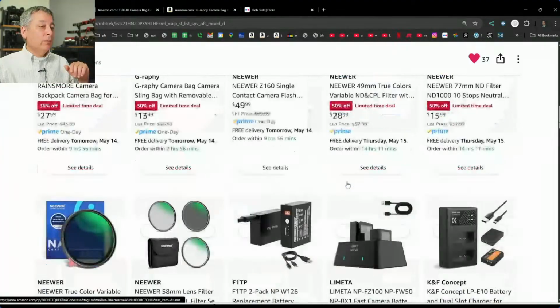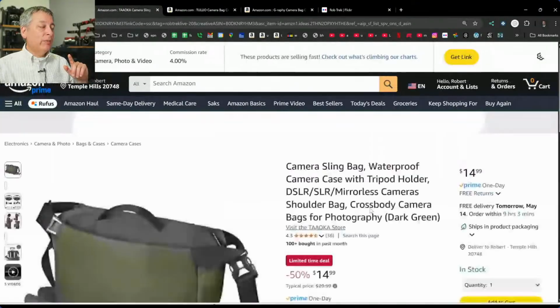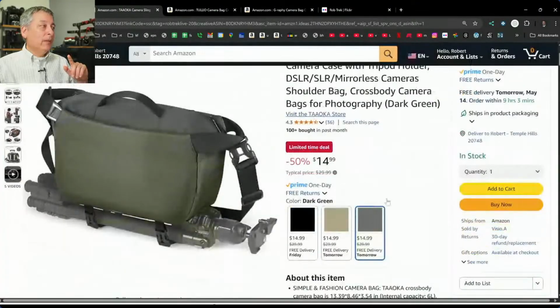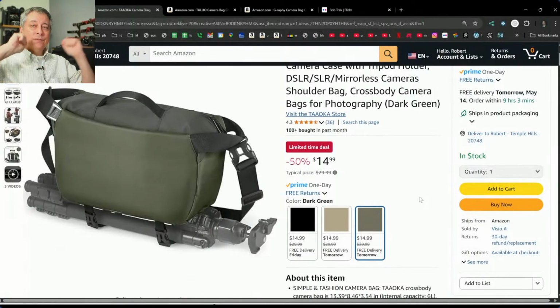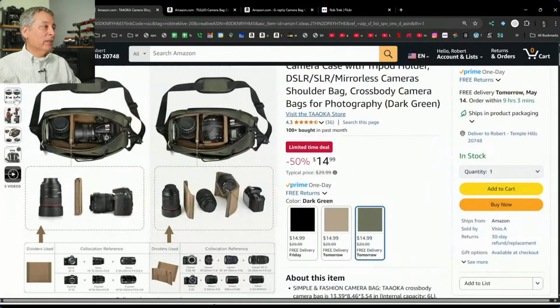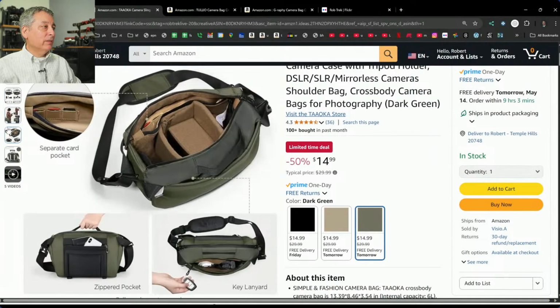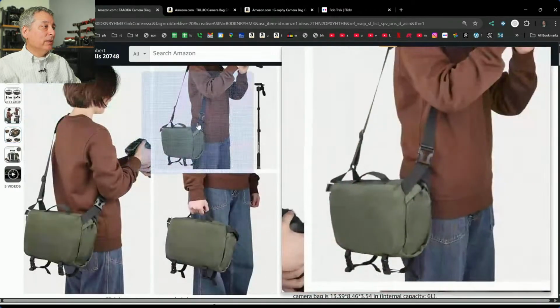Okay, and then let's see. Let me just quick scan. Okay, one other thing I wanted to mention. There's another bag here for $15. This is a little bit odd design. It's mostly accessed from the top rather than flipping up. And so it's not really a messenger bag, it's more like a sling. But this looks like a decent bag. It's a good size, good stitching all the way around. Because I always like to look at the stitching.